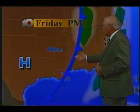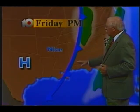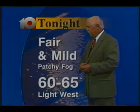This is what the map's going to look like tomorrow. We talked about the cold front moving into the area. It's going to give us cooler nights and milder days for the weekend, but it's going to go stationary tomorrow night. Still good news for the football games on Friday around our area.